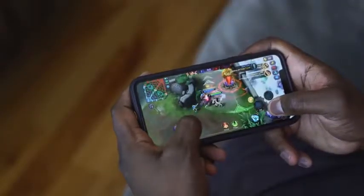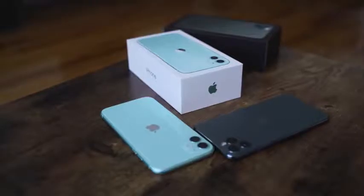The A13 chipset on both devices, 4 gigs of RAM on both devices, different battery sizes, spatial audio, Dolby Atmos, but games. How do they actually function?